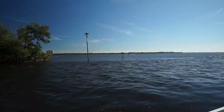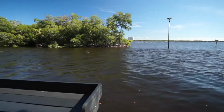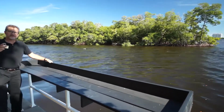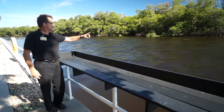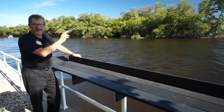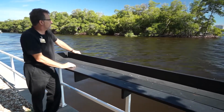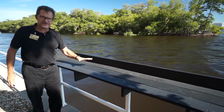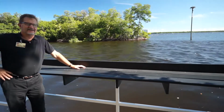Now this is the entrance from the river on the east side of the island into the canal that goes all the way around the island. And fishermen come from all over the place and spend time right here when the water's moving, when the tide is going in or out like it is right now. Lots of fish hang out here. It's a great place to catch them. And if you do catch a few, there's a convenient fish cleaning station right here. You can clean up your catch and take it inside and eat it for dinner.